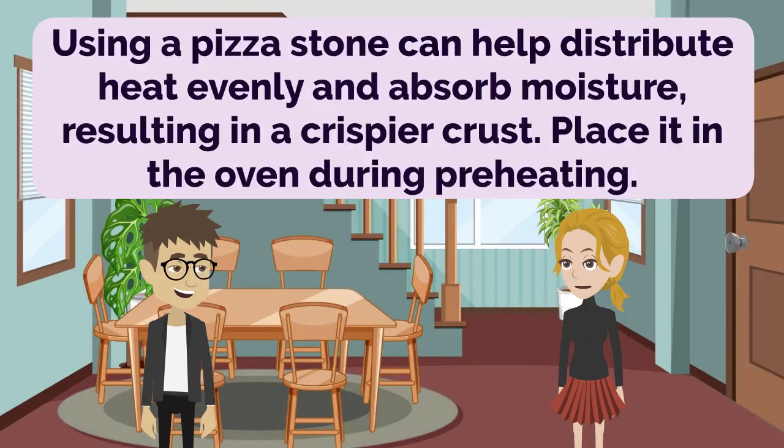I'll make sure to set the oven to a high temperature. Using a pizza stone can help distribute heat evenly and absorb moisture, resulting in a crispier crust to get that desired crunch. What about the stone? Place it in the oven during preheating.